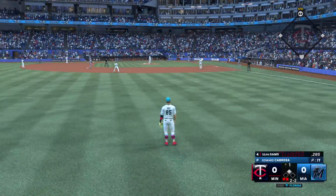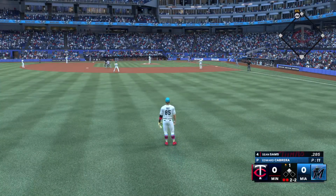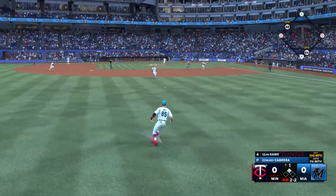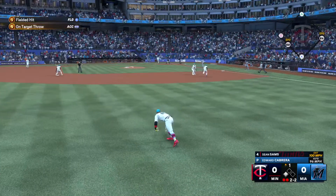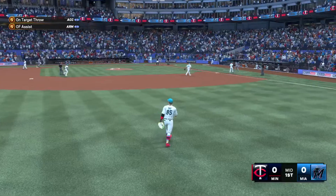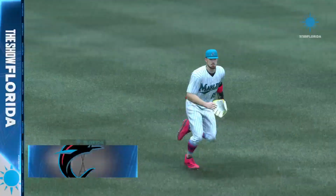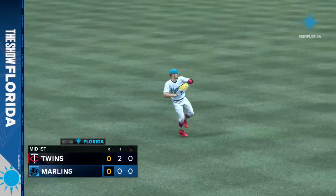Man at second here with 2 away. Sean Sams digs in now. 2 outs. Sharp grounder. That's through for a base hit. Headed for the plate. The throw in. And he's out. Up, down, and that ends the inning. Bang, bang play at the plate right there. Outfielder needed no help. An absolutely perfect throw to get him.